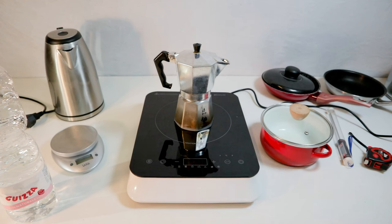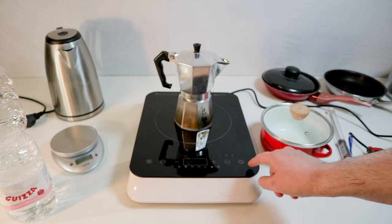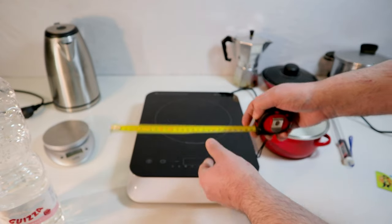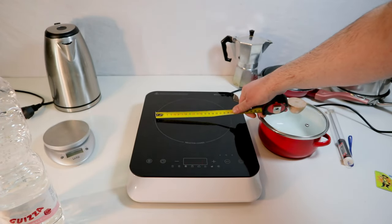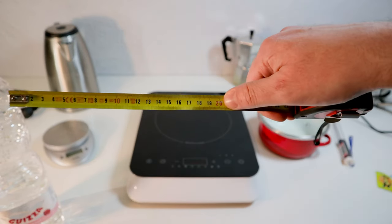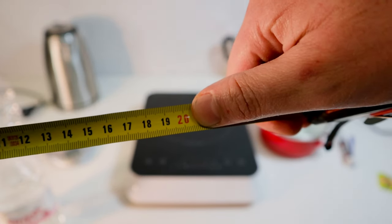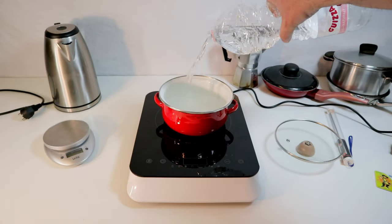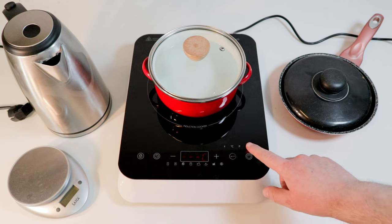To summarize, an induction plate generates a time-varying magnetic field that creates induced currents on the bottom of the pot of ferrous material that transform into heat. This induction hob supports pots with bottoms from 10 to 20 centimeters. A quick way to tell if a pot is suitable is to use a small magnet and see if it sticks to it.